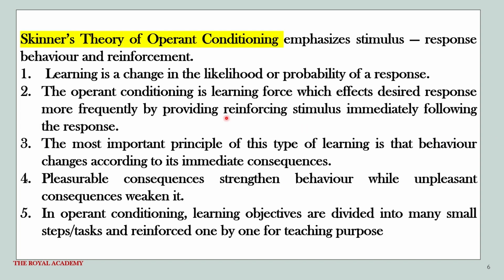Now here, the Skinner theory of operant conditioning emphasizes stimulus, response, behavior and reinforcement. What are these we are going to see in this class? Here are 5 points you have to keep in mind. First one, learning is a change in the likelihood. The operant conditioning is learning force. Then the most important principle of this type of learning is that behavior changes according to its immediate consequences.